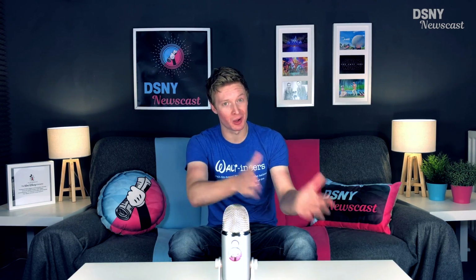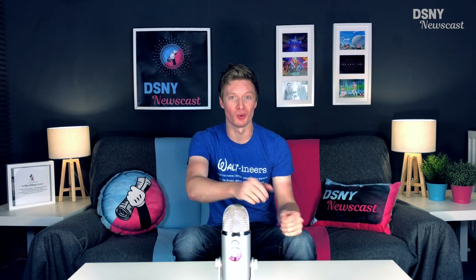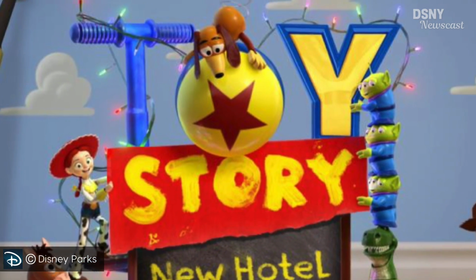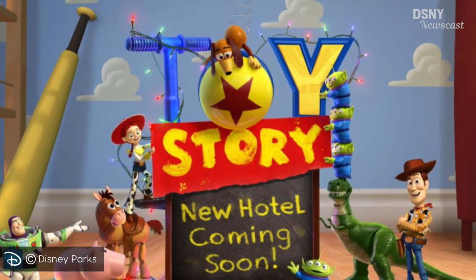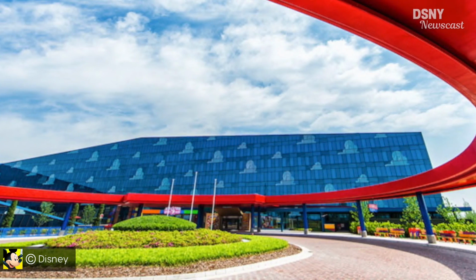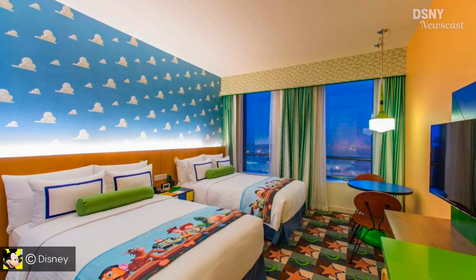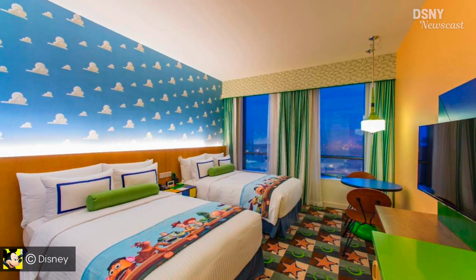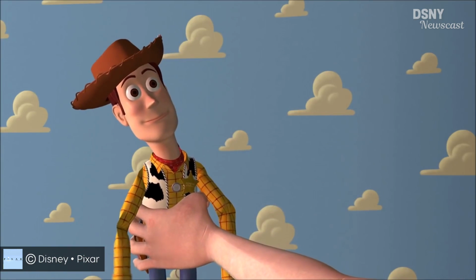Now, just because we're talking about the Star Wars resort and the hotel coming to Walt Disney World, that doesn't mean that's the only hotel news we've got for today, as it's been announced this week by the Oriental Land Company that a brand new Toy Story hotel will be coming to Tokyo Disney Resort by early 2022, with the hotel to be themed very similarly to that of the Shanghai Disneyland Toy Story Hotel, with guests shrinking down to the size of a toy, with all of the rooms to be inspired by Andy's iconic bedroom design.